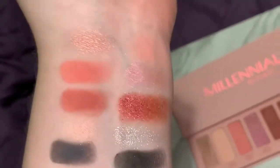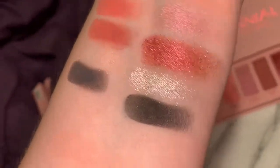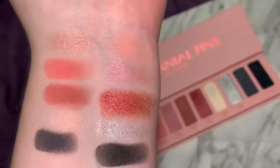This is so pretty. I really like this color story, although I do agree that the dark gray and the black are sort of similar, but I can see the different tonal differences.